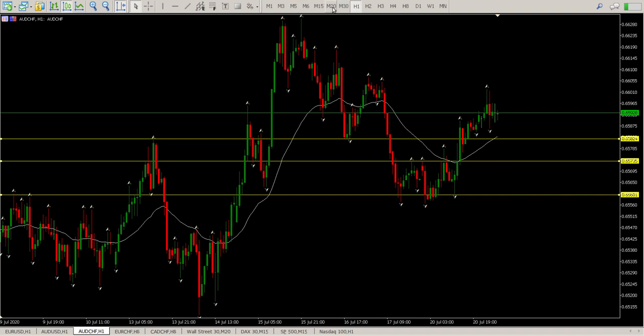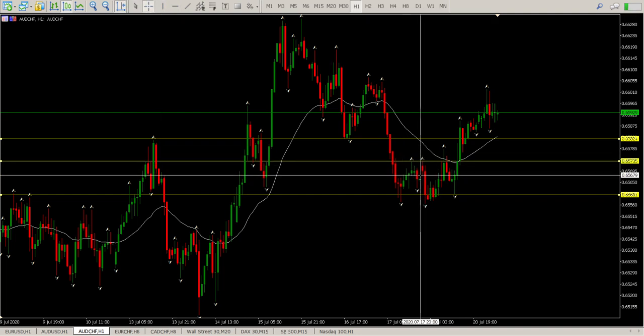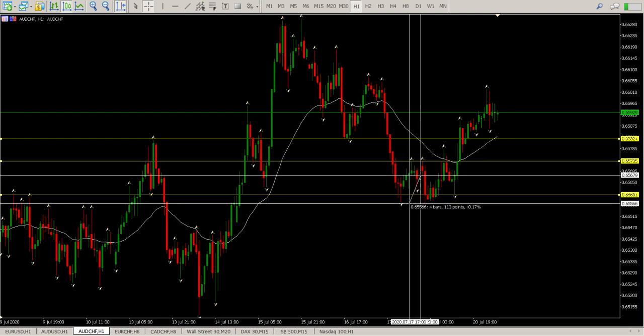And you can probably take 15, 20, 30 minutes once you've got your levels and just watch for the price action there. But you can see it works quite fine on an hour as well. Gives you a fairly good trade in here. Would have maybe stressed you out a bit, looking for a break of that.